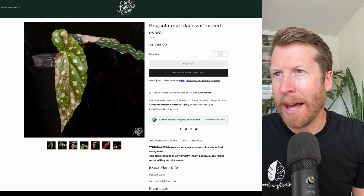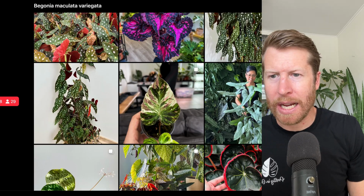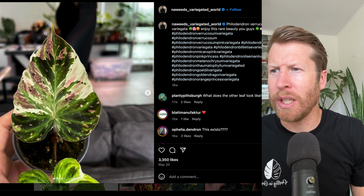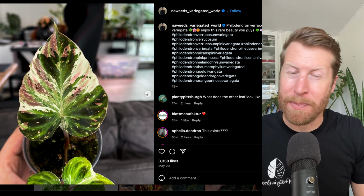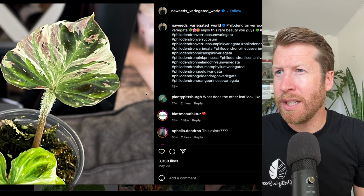Wow. Perfectly balanced. Okay, here's one on IG. Begonia maculata variegata. Whoa. That's not what I'm looking for, but that's really pretty too. I was going to say it looks like varicosum. Wow. This is how Instagram is. I just fall in a hole that I wasn't meant to go into. And damn, now I'm looking at variegated varicosum. Didn't know I wanted that.